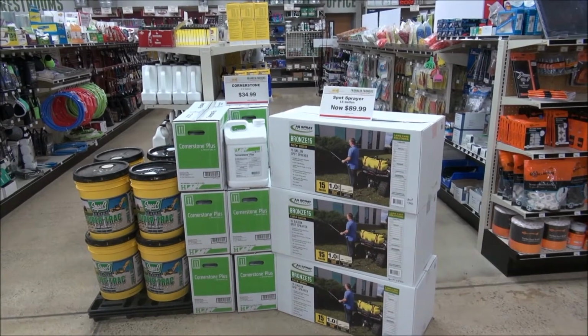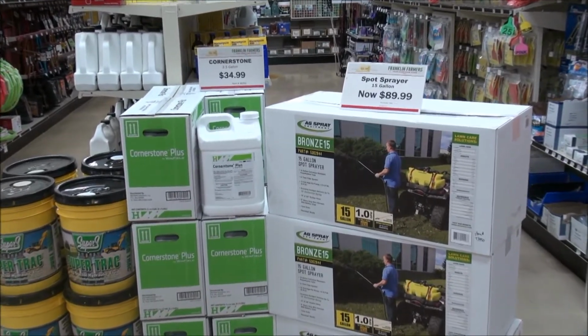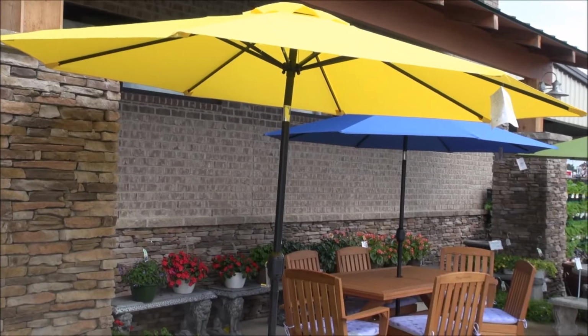We also have an awesome deal on Cornerstone 41% glyphosate and 15-gallon spot sprayers at $89.99. Our Cornerstone is $34.99 everyday price for 2.5 gallons.